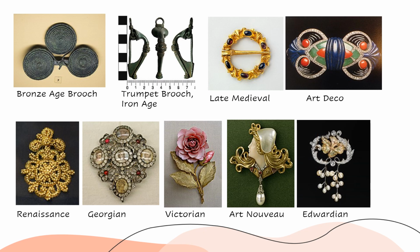Common brooch decorations of this period are geometric shapes, abstract designs, designs from Cubism, Fauvism, and art motifs from Egypt and India. Black onyx, coral, quartz, lapis lazuli, and carnelian were used with classic stones such as diamonds, rubies, emeralds, and sapphires.